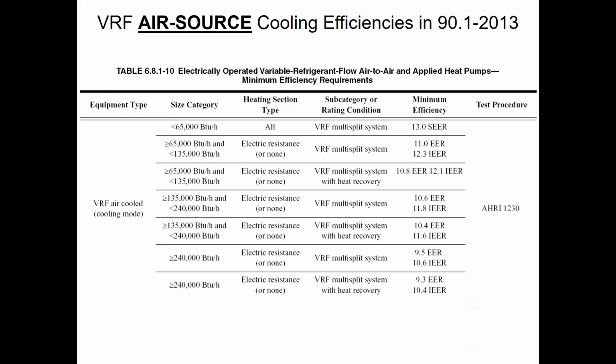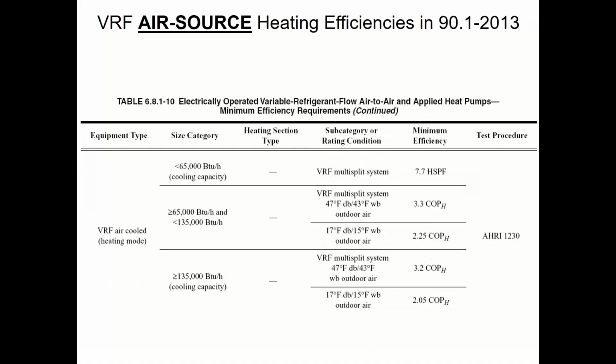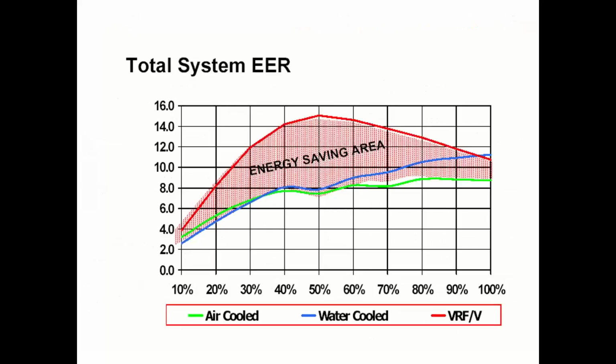It doesn't take a lot of thought on these because it's really hard to find VRF that's not code compliant. It's also efficient. It pretty much all hits the code minimum. But you've got to double check to be sure, though it pretty much all makes it from every model. All right, I'm going to skip all those tables because that's kind of boring.